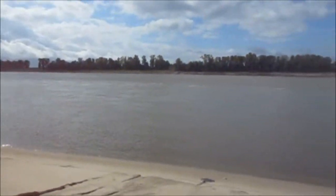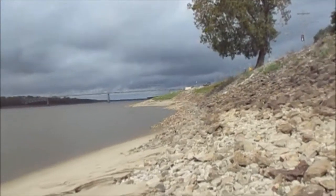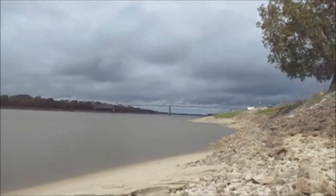Here at Chester, Illinois, I'm just gonna fish this sandbar. There's a big boat ramp right here above me, and the water comes around a corner, so there's a big point right there. And so there's a big scour hole right here.